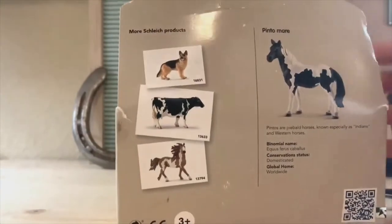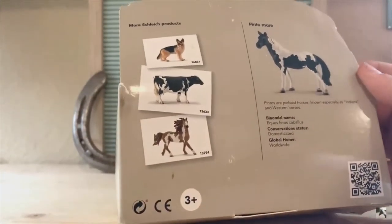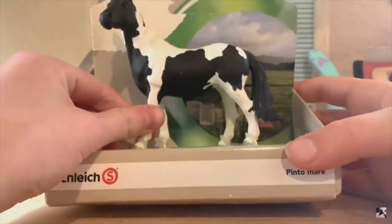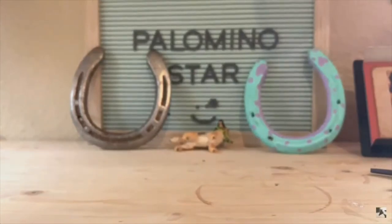Where's the pajama shepherd? It's got the cow. Yeah, so this one's the pinto mare. Okay. Pocahontas. Actually, that's a good name. That one is a good name. But, like, not necessarily for... You're just ripping it open. I just want to get to the bottom.